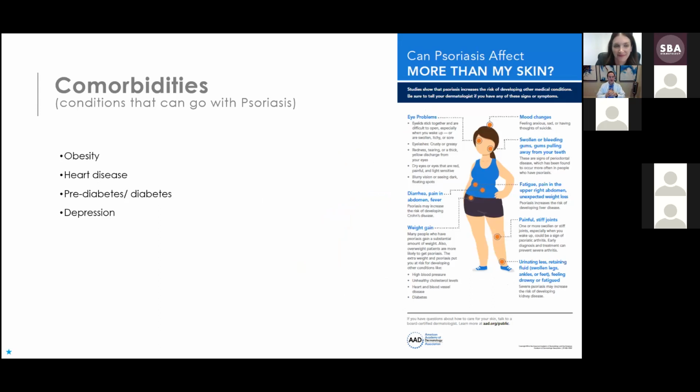So comorbidities, these are conditions that can be associated with psoriasis: obesity, heart disease, diabetes or pre-diabetes, and depression. And so we know that psoriasis causes inflammation on the skin, right? You see the rash that's inflamed and red and scaly, but we also know that the same chemicals that are in your blood that are leading to the inflammation in your skin are causing inflammation internally. And that's what we see with the heart disease and the diabetes, depression, high cholesterol can also happen, stomach issues can happen. And of course, Dr. Couvillion mentioned the joints. So psoriasis is not just a skin disease. It's a systemic disease. It affects your entire body.